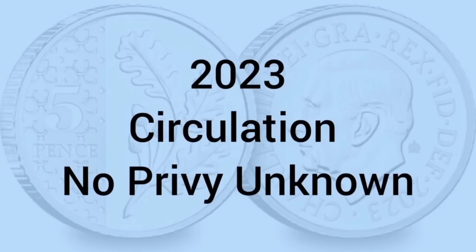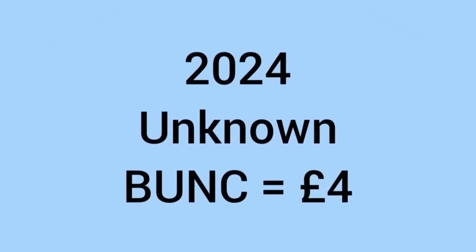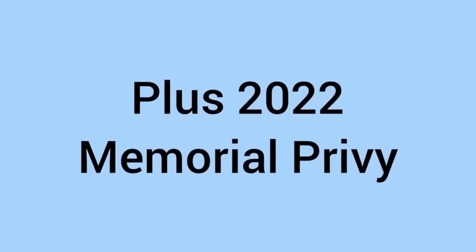Now the 2023 circulation variant, which has no privy, the mintage is unknown. It is not yet known if any of these have been struck for circulation. If they have been, for 2023, they will not have a privy mark on them, but we don't know about that yet. And of course this year, 2024, we once again do not know if these are going into circulation. The figures have not been released yet, but so far the ones for the collector's set, the BU versions, are selling for around £4.